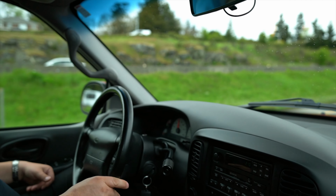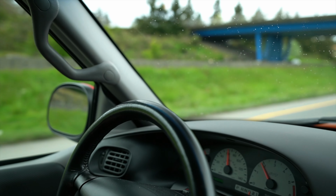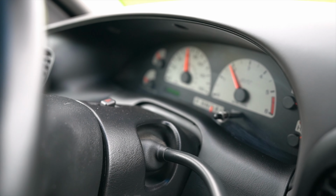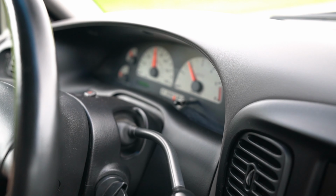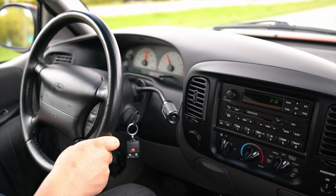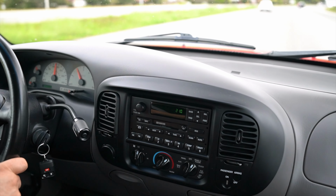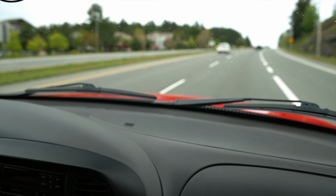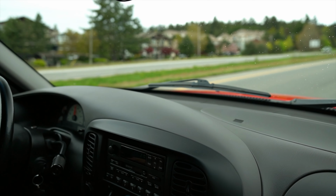It's got the spray-in box liner in the back. Books are in the glove box there. It's got a great roar. These are just a fun truck to drive. You're going to break the wheels loose. It's easy to do quickly.